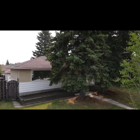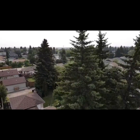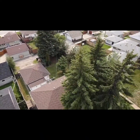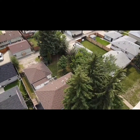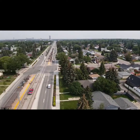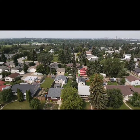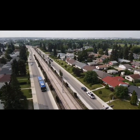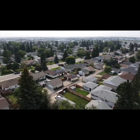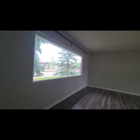Are you looking all over for a revenue property, a rental property potential in sought-after, affordable Edmonton, Alberta, Canada? Look no further, with this rare opportunity to own a legal suite in Avonmore. Located right across the street from the new LRT station, this property is 15 minutes to downtown, about 8 minutes to the University of Alberta, and has been upgraded on the inside.